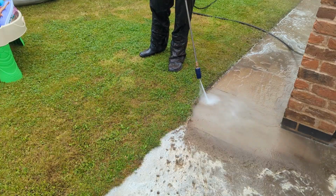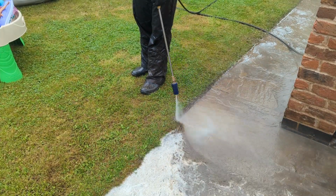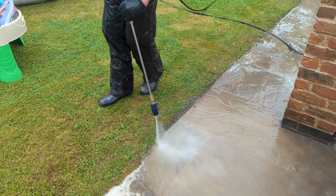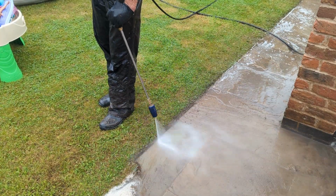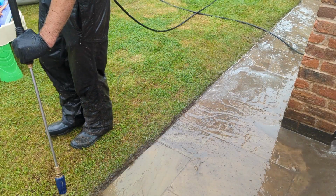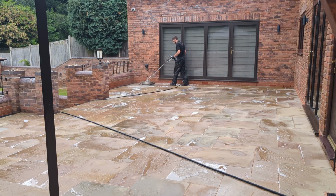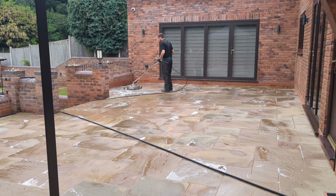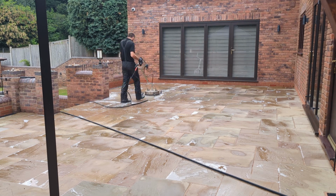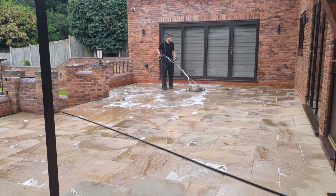And I suppose there's a few different things you can do. You could change it to a 2-bar setup. You could also make the surface cleaner smaller. So obviously the wider the surface cleaner, the less performance you're going to get out of it. Which is why I'd recommend, if you've only got a machine with a flow rate of say 11 or 12 litres per minute, you're probably not going to want to run a surface cleaner. I'd say 15 litres per minute upwards, and you can start running surface cleaners, and ideally try and get the smallest one you can find.